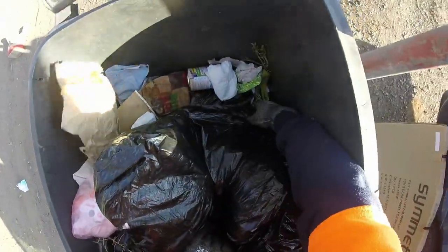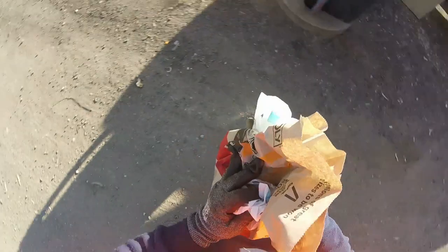I'm gonna leave that. Ooh, I'll take that. Candle for June. Can't see any more in there. Someone else has probably been through it already. Pick up this stuff, even though I didn't put it on the ground.